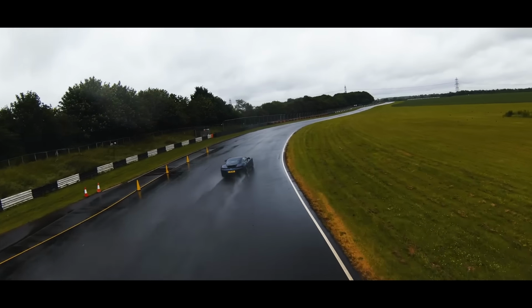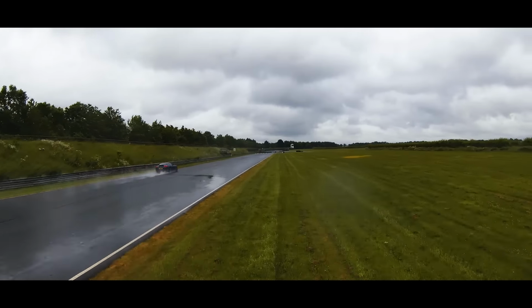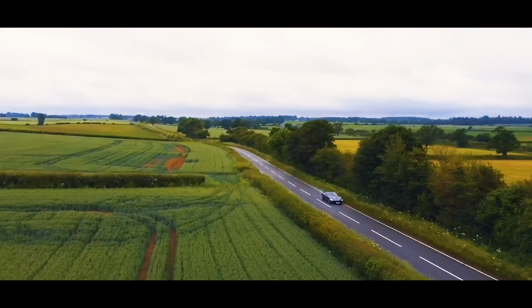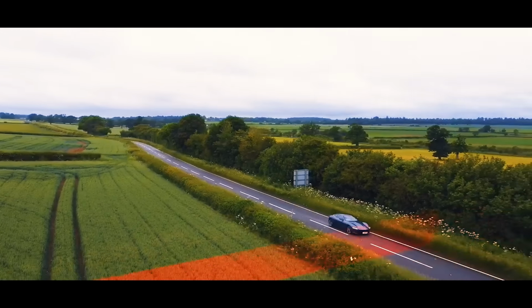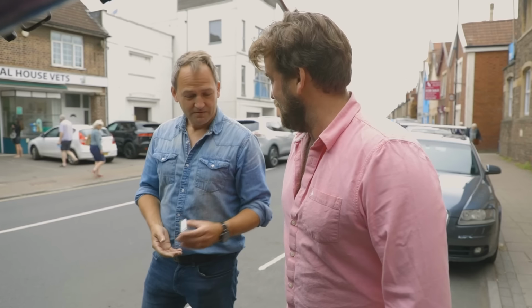This is the Ferrari Roma, a 2+2 coupe that does 0 to 60 in 3.4 seconds and tops out at just shy of 200 miles per hour. And with 611 brake horsepower, that's well over double the power of Freddy's truck. Today, I thought I'd give him the keys.